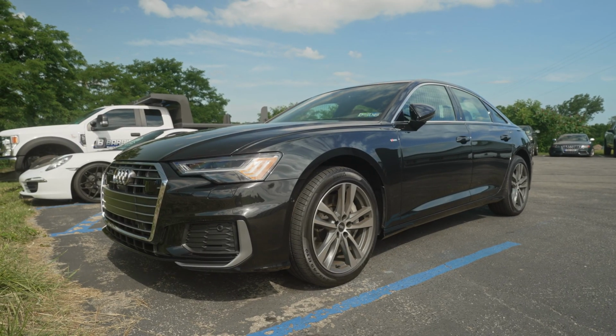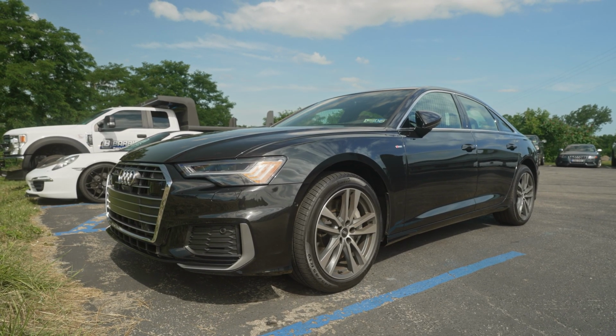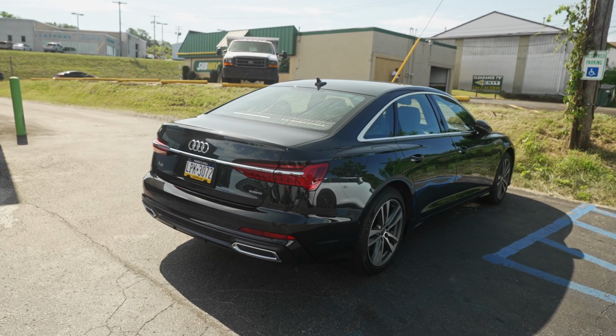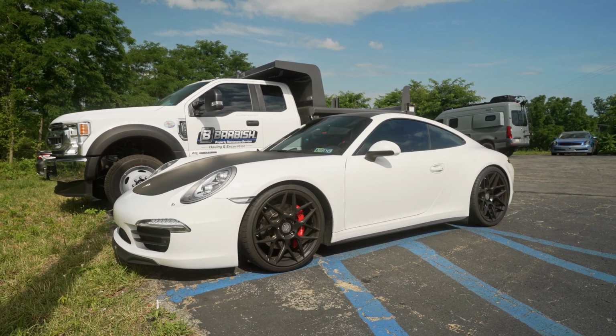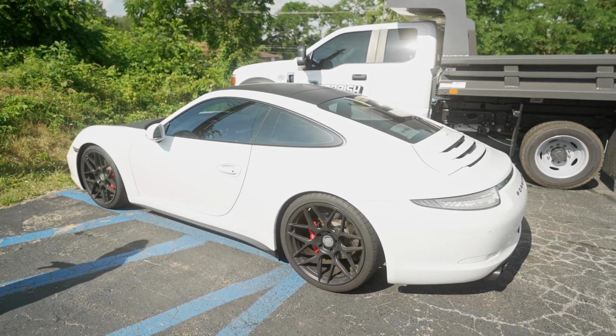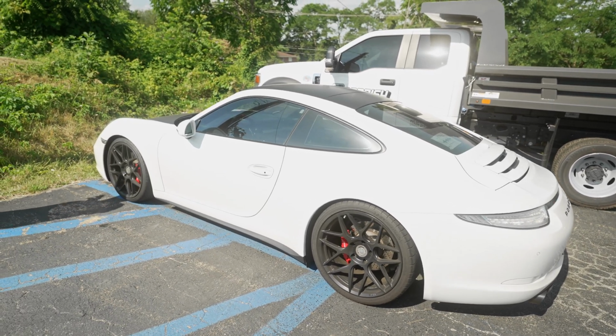This Audi A6 is here for a couple of different things. So we installed paint protection film on the front end, and now it's next up for a Ceramic Pro Gold package. We've got a Porsche 911. This one's for one of our really good customers, and I believe he's gonna end up doing paint protection film on the front end, but for today, it's just here for a good cleanup.